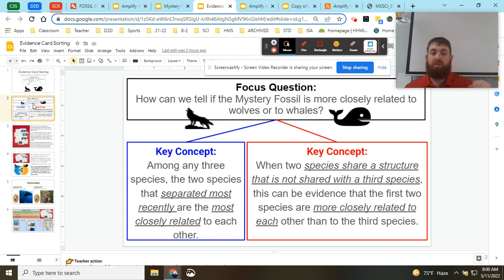So first and foremost, we know that we've got to figure out how we can tell if the mystery fossil is more closely related to the wolves or the whales. And the evidence today is going to help us answer that. But in order to figure out where the evidence goes, does it support whales, does it support wolves, we've got to remember two important key concepts.